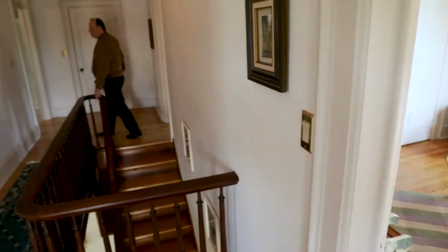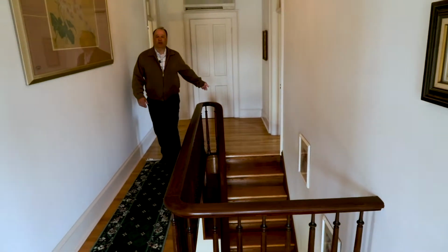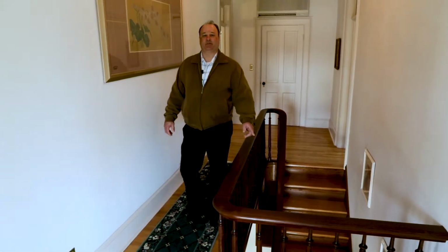Upstairs, you'll find 2 full baths, an upper level laundry area, 3 huge bedrooms with river and wooded views, and even your own private master suite.